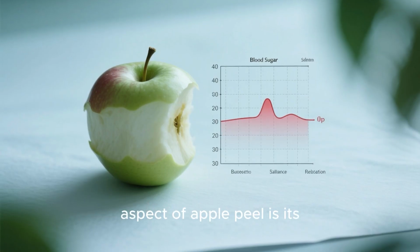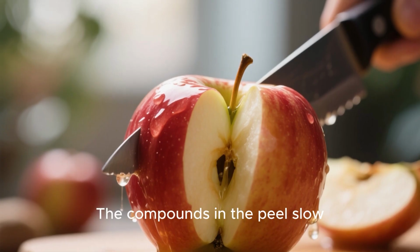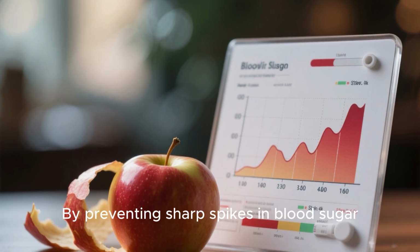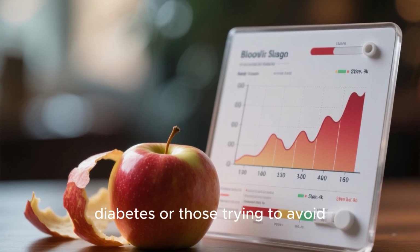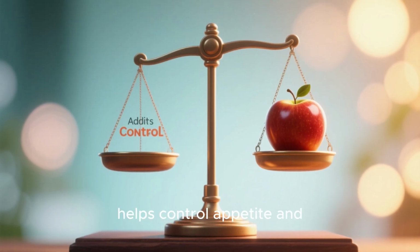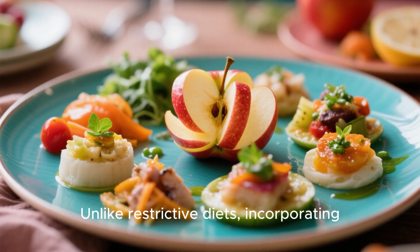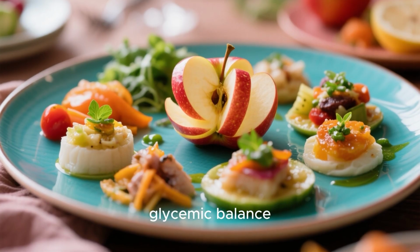Another significant aspect of apple peel is its role in blood sugar regulation. The compounds in the peel slow down the absorption of glucose in the digestive tract. By preventing sharp spikes in blood sugar, the peel becomes an ally for people with type 2 diabetes or those trying to avoid insulin resistance. Stable blood sugar is not only crucial for metabolic health, but also helps control appetite and prevent energy crashes. Unlike restrictive diets, incorporating apple peel into meals is an accessible, natural method for maintaining glycemic balance.